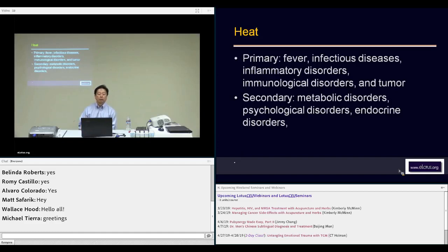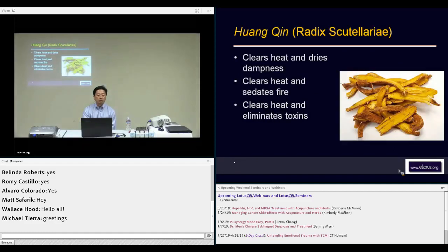So once again, it's not enough to just know this is a heat clearing herb. If you want to get the most out of it, be able to identify exactly what type of heat it is in TCM, and also from a Western medicine perspective, what kind of disease it is, and then choose the appropriate herb with those pharmacology. So that's the general look into what is heat and what are heat clearing herbs.